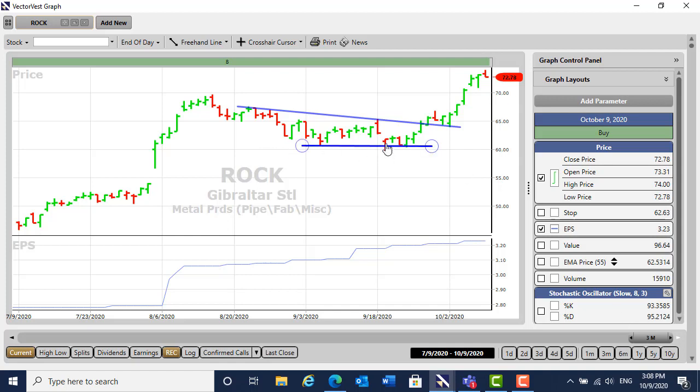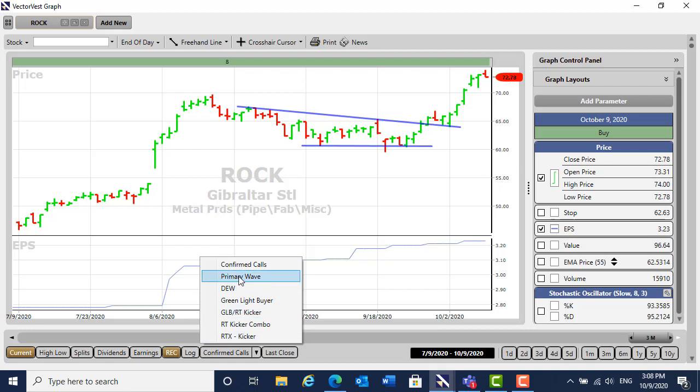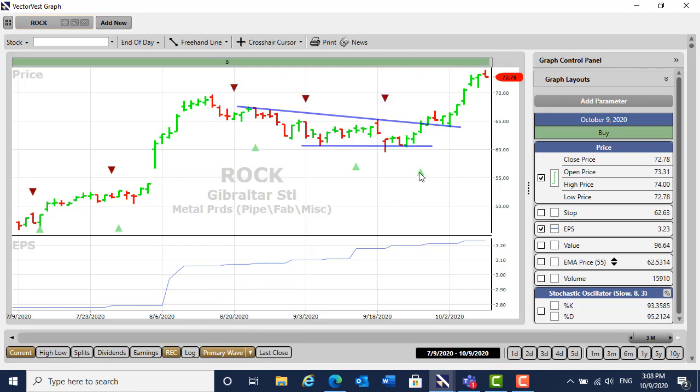That is what I referred to as a spring, not a classic spring because there's no shoulder there, those of you that have done my work, but it broke here. I couldn't resist it. Just remember, the trend was down here. The first measure of the trend on VectorVest is called the primary wave, and it turned up on the 28th of September, and that was good enough for me when I saw all of this, and I bought in here at about 65. A couple of days as it come back to kiss.